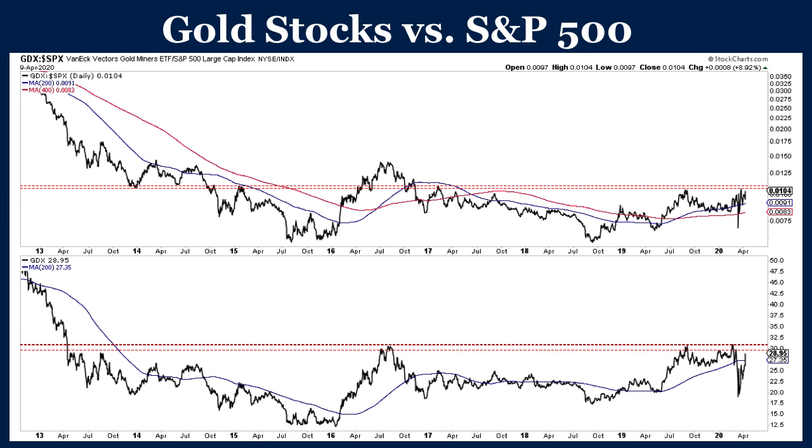In addition to that, I should also note, look at the 200 and 400-day moving averages. Those are long-term moving averages. They're both aligned properly. The 200 is above the 400. They're both sloping up, so that's bullish. So, I do think over the weeks and months ahead that we should continue to see gold stocks outperform the stock market.